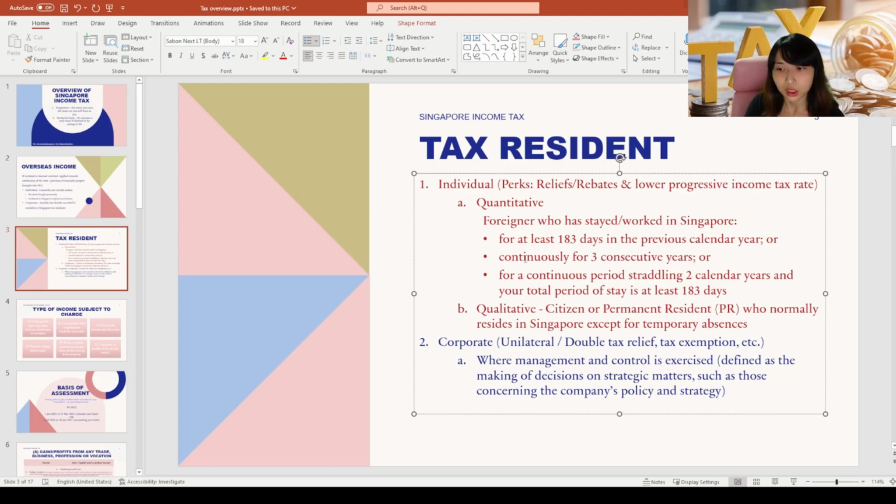So, meaning like maybe 2020, 2021, 2022. That is 3 consecutive years. Okay. So, for a continuous period straddling 2 years, the total period of stay is at least 183 days. So, let's say 2021 to 2022 until now already 183 days, then I'm a tax resident. But okay, I'm a Singaporean, so technically I qualify under the qualitative anyway lah. So I don't need to do this quantitative. Okay. So you can qualify either by quantitative or qualitative, up to you.